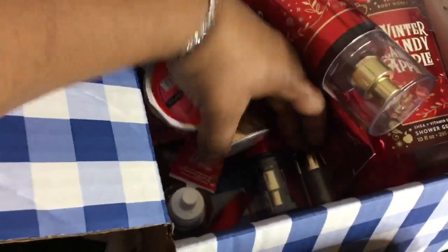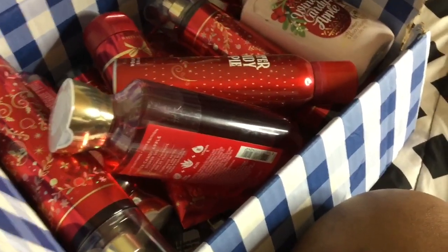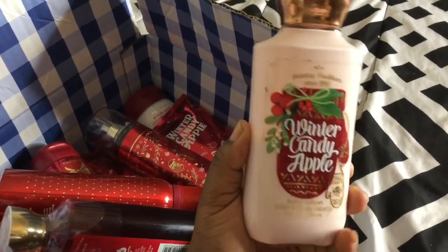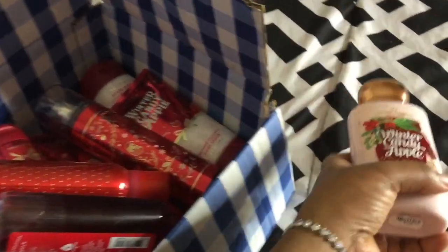The winter candy apple addiction, from wallflowers to car trips to, I know I have some lip glosses down in here somewhere. Where are they? Well, to the shimmer fizz. All right, so I just wanted to show y'all how much I love winter candy apple, and I have to keep some on hand at all times because you just never know when it's going to be a winter candy apple night. I'm actually working on getting rid of this. This is probably halfway through here. So this needs to be done soon.